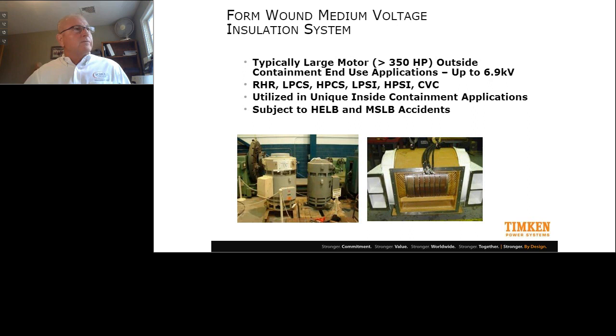For this insulation system, as we talked about earlier, this is our medium voltage, environmentally qualified. These are residual heat removal, low pressure core spray, high pressure core spray, low pressure safety injection, typical applications. And these are typically above 350 horsepower. I didn't do the kW calculation, sorry, but about 350 horsepower. And it would be 6.3 kV for European standard.